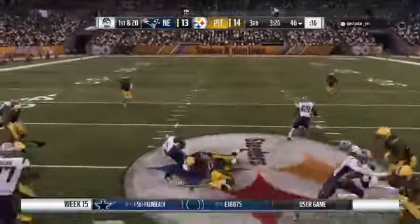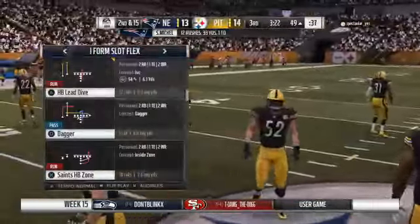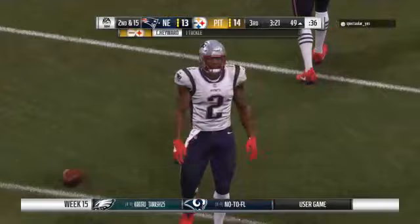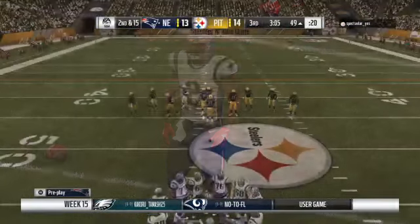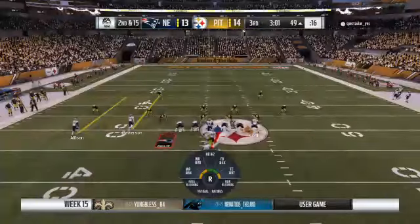Following the penalty, Michel is able to push his way forward here for a good little gain. Give him 5 yards there, and it'll bring up second down. He hasn't had a ton of success here so far, but you get the feeling that he might be on the verge of popping one.